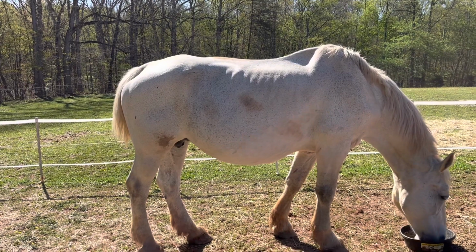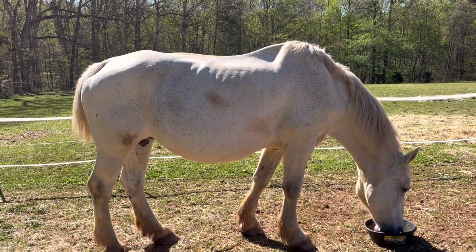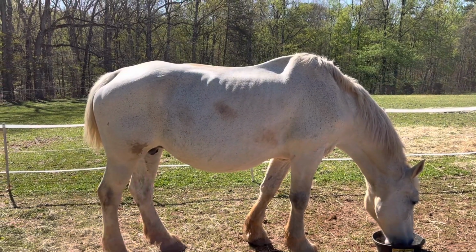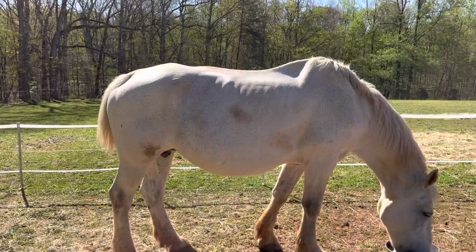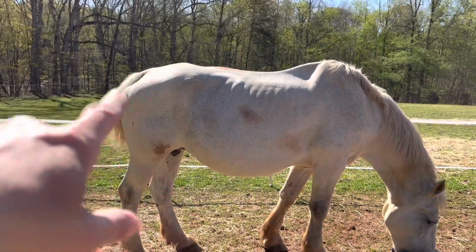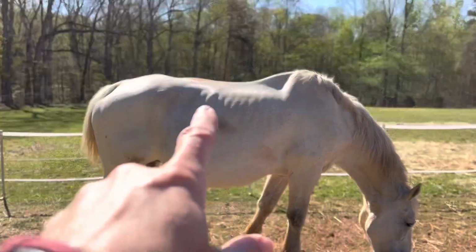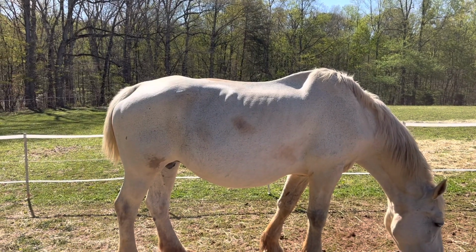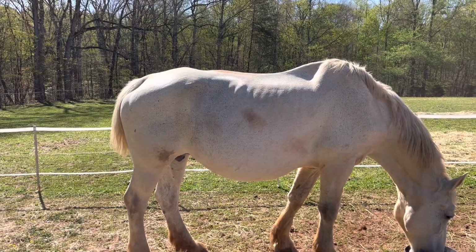And she had just started bagging up at the time that we got her. So now her belly has really dropped quite a bit, and you can see her udders are very much filling up. Her back muscle tone has really collapsed, same with her top line. Everything is just really relaxed. And it's funny, when she kicks her belly, the whole thing jiggles like a bowl of jello.